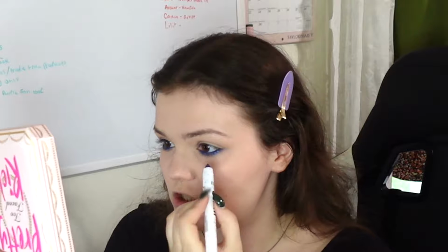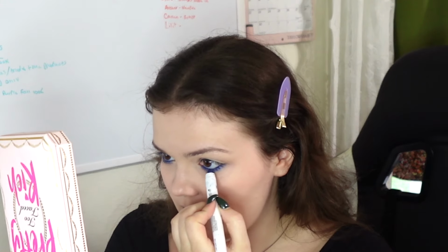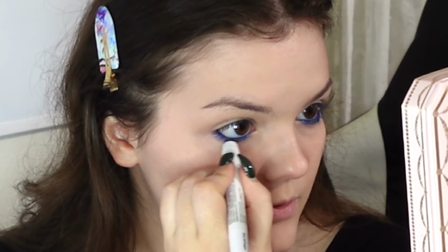I'm swapping brushes to this smaller pencil brush. I'm going back to that Blueberry Pop liner, and I'm going to line underneath my lashes down where I'm putting that eyeshadow, kind of in between the lashes themselves, just to make sure there's no gaps there that don't have liner or don't have blue. And as I blend this, I'm dragging it downwards, but kind of fading it out as I drag it downwards. And I don't really want it to go much past my lower lashes.